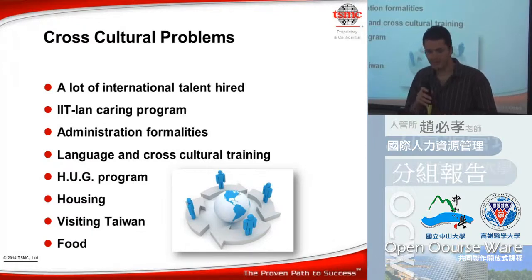And they also created the UP program, which takes care of the daily needs of Indian people. For example, they take care of housing. Two or three years ago, there were about 80 Indian people coming to TSMC, so they provided housing and field trips in Taiwan to discover the country. They also provide Indian food at the canteen. And they created a new building only for Indian people so they can work together and feel more comfortable in the teamwork.